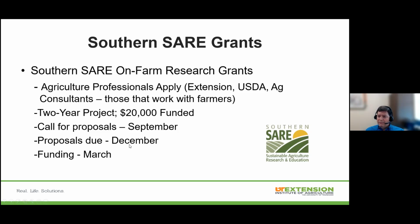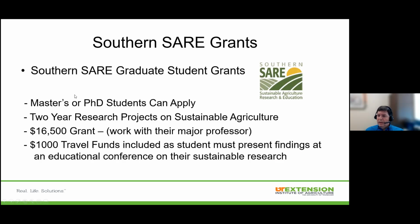Again, the timeline for those proposals is pretty close to the same as the other one. The third one I'll call your attention to could apply to you, or maybe your child or your grandchild. It's the graduate student grant. You have to be in school in a master's degree program or a PhD. It is a 2-year research grant on sustainable agriculture. They can get $16,500 on their grant to do some research on sustainable agriculture.